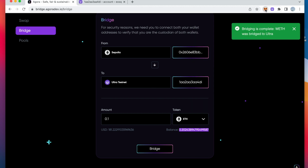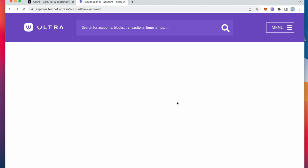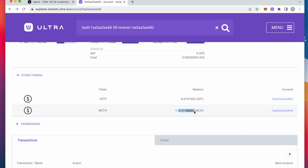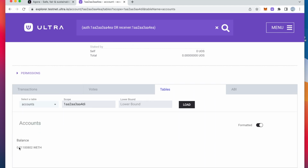Yes, the balance changed, and now we can verify if the amount of wrapped ETH has increased on the Ultra testnet for this account. We don't see the changes yet here, so let's query the contract of wrapped ETH for this user and see. So yeah, the balance increased.